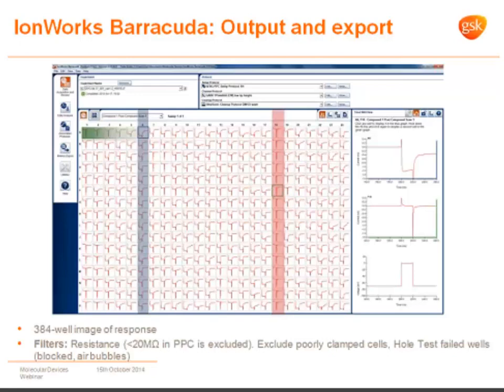Okay, this picture just shows the output of a 384 well Barracuda patch plate experiment, and what we have basically is a voltage gated channel, the L-type calcium channel. We have in column 6 a no compound control. In column 18 we have our high compound control where we see complete block, and what we have in the columns is 4 blocks of 5-point dose responses across the plate.